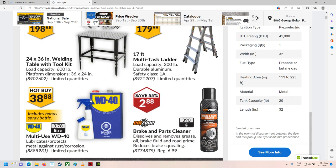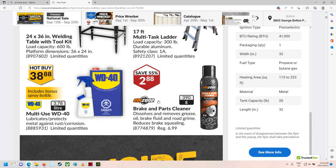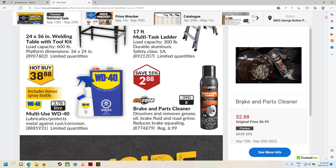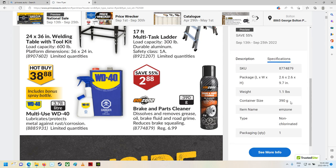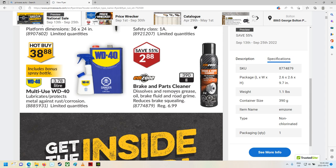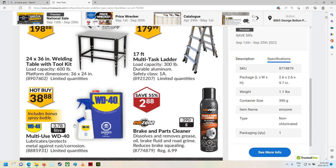Nice little welding table. Ooh, hey, that's nice. Ooh, wow, they got the parts cleaner, brake cleaner on sale. I'm going to go down the sale just for that. $2.88. And that's a pretty good size can. It's 390 grams, it looks like. Let's open that up here. Oh, it's a different picture, of course. 390 grams, and it looks like 13.8 ounces or so. That's not too bad. WD-40 too, and the big spray, and you get a sprayer thing too.